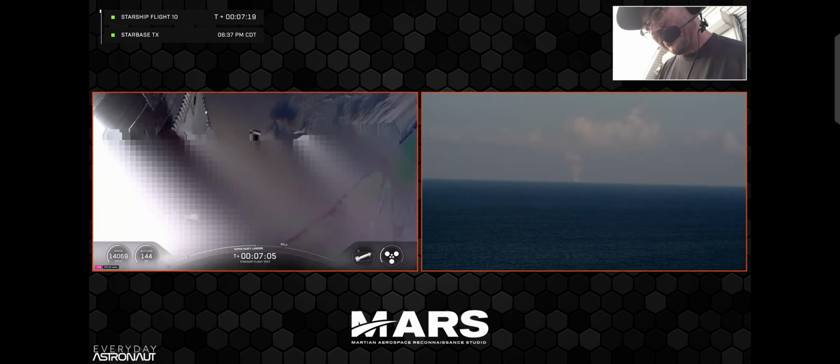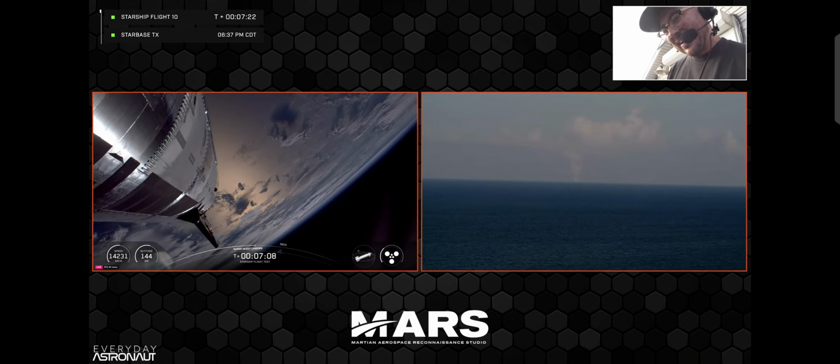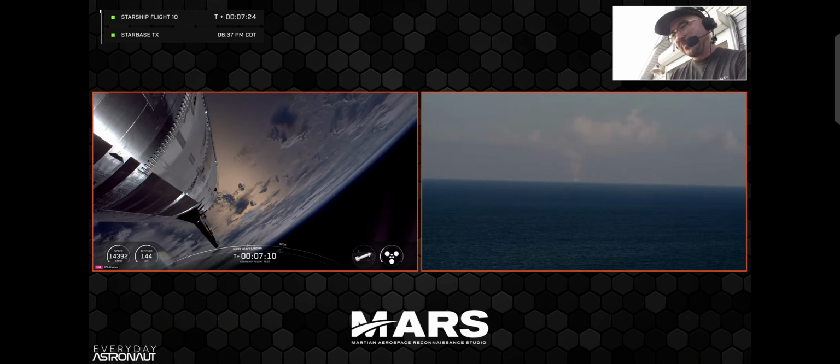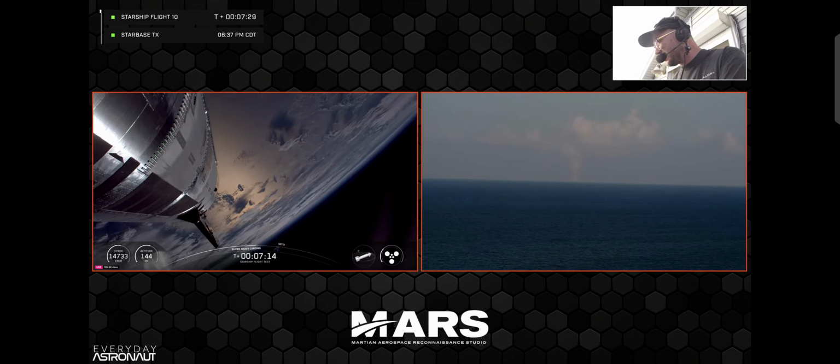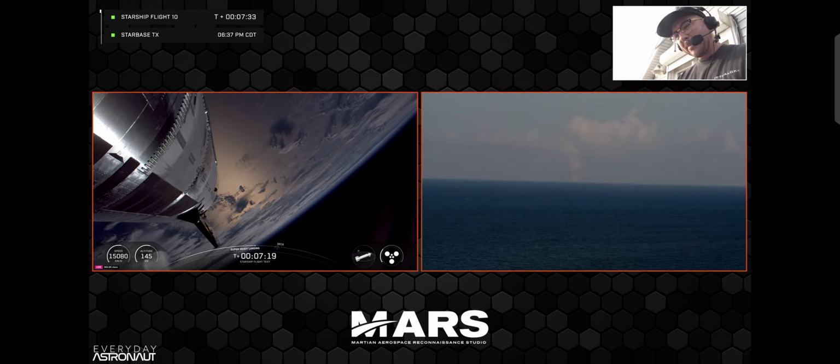Meanwhile, back in space, about 7 minutes into today's flight, this ship is continuing its ascent burn. That goes until just about 9 minutes into our flight. That ship engine cutoff is slated for 8 minutes and 57 seconds.